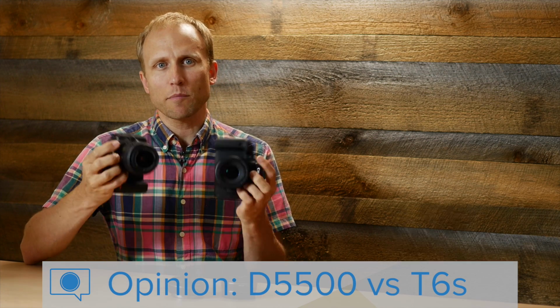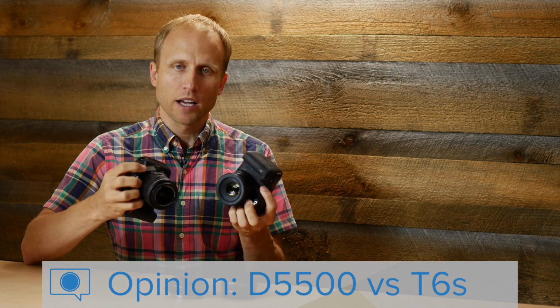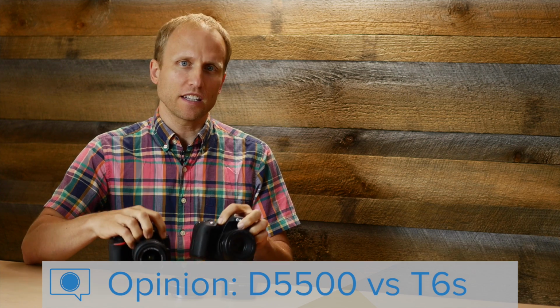I wanted to follow up my D5500 versus T6s video by sharing which one of these two cameras I would pick and why. But again, I want to reiterate that both of these DSLRs are really good and you shouldn't spend time agonizing over the choice. Get one and get out shooting. Personally for me though, I would pick the Canon.